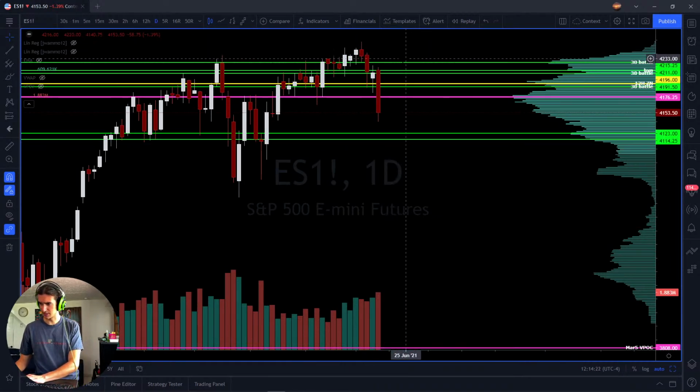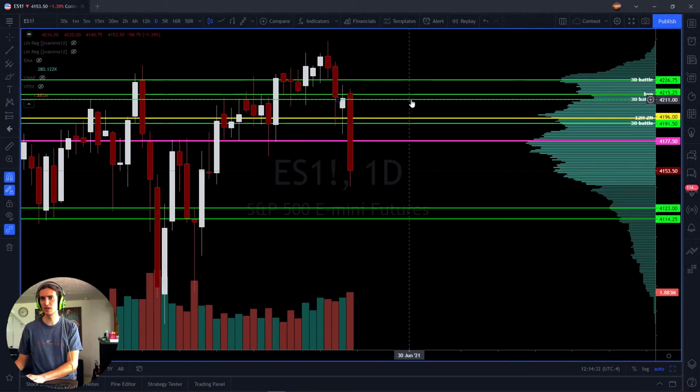Just gonna clean up some of these lines here. This 30-minute battle up at 42.28, that's actually a 30-minute zone as well as a daily zone. It's always interesting when you see 30-minute zones that line up with daily zones. So yeah.